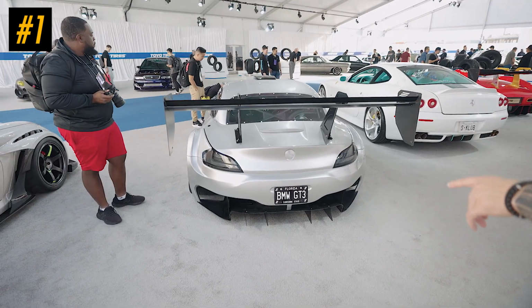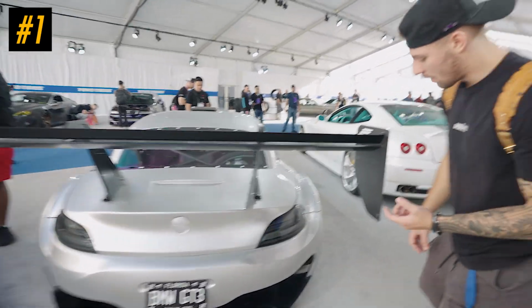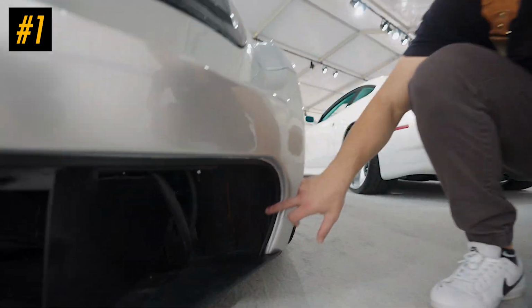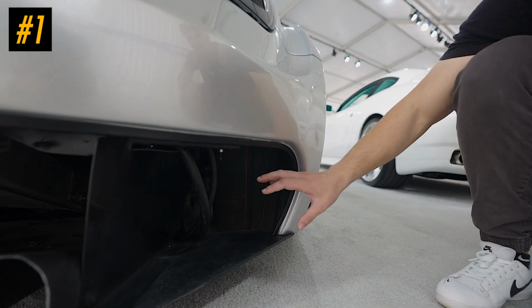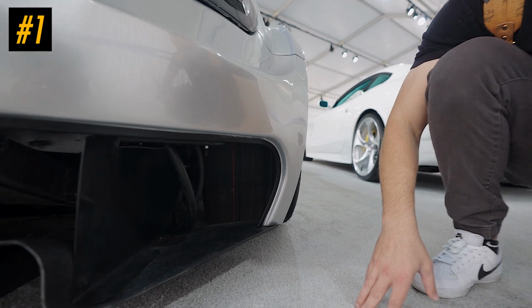It's massive. The back of the car just looks crazy because of the wing, and the aero on the bottom too, it just flows. I think what they did down here is cut out the bumper and then expose it so you can get air to flow through here. I'm assuming they actually tracked this car. I don't know if they do, but if they did, it'd be sick.